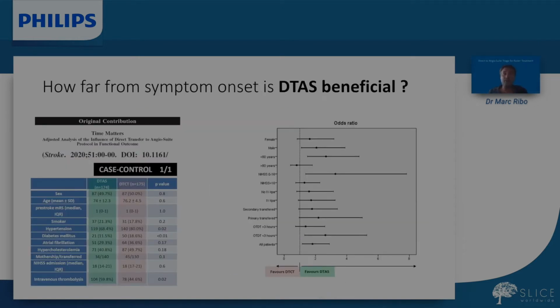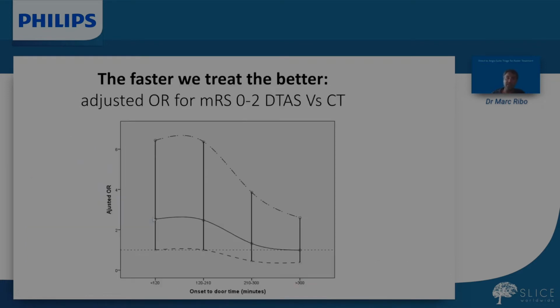So how far from symptom onset is direct transfer to angio-suite still beneficial? We performed a case control study with our patients, and we observed that the treatment effect of direct transfer to angio-suite was higher the shorter the time from symptom onset. Here we can see, when we compare patients within 3 hours and more than 3 hours, how the treatment effect is lower and lower as time from symptom onset is greater.